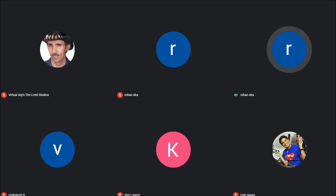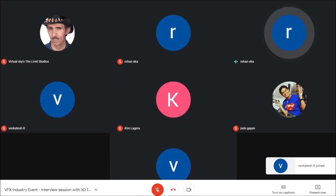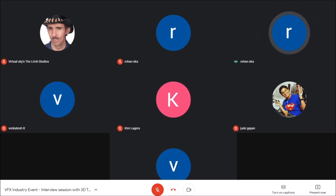The work that I like in CG is either stylized or realistic, so I can dabble between those two things. The shows that I've worked on are Expanse, Into the Badlands, Halo, and I've also worked on some feature films like How to Train Your Dragon 2, Puss in Boots, Madagascar 3, and recently The Nut Job 2.